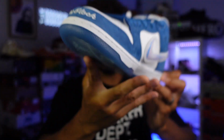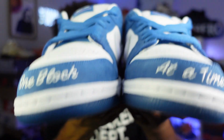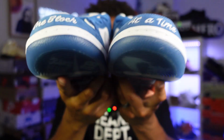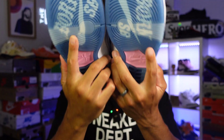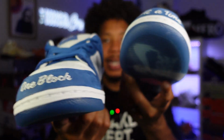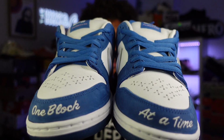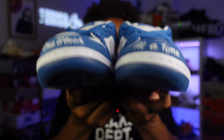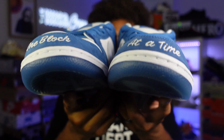Now, one of the major hits on this sneaker is gonna be right on the front of the toe. It says one block at a time. Because I'm so unfamiliar, and of course you can let me know in the comment section below, I'm pretty sure that's just a statement that Born and Raised lives by, kind of like their mantra. It says one block at a time on the toe.